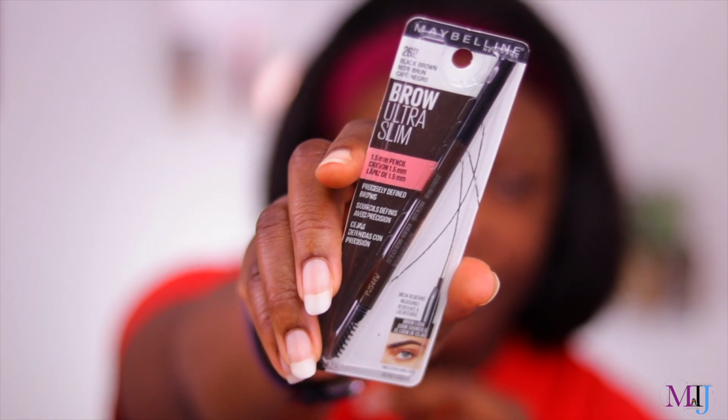And for brows, I have 2 products actually. Let me just brush my brow hair out first. I've been trying to grow my brows, but it just has a mind of its own. I don't have a lot of brow hair, but I've got some and I'm grateful for it. So I'm just applying primer on the brow with a spoolie, so that way it's tacky when I'm doing my brows. I feel like I've actually tried this before, so this might not be new to me. I can't recollect. This is the Maybelline Brow Ultra Slim Precisely Defined Brow Pencil in the shade Black Brown.